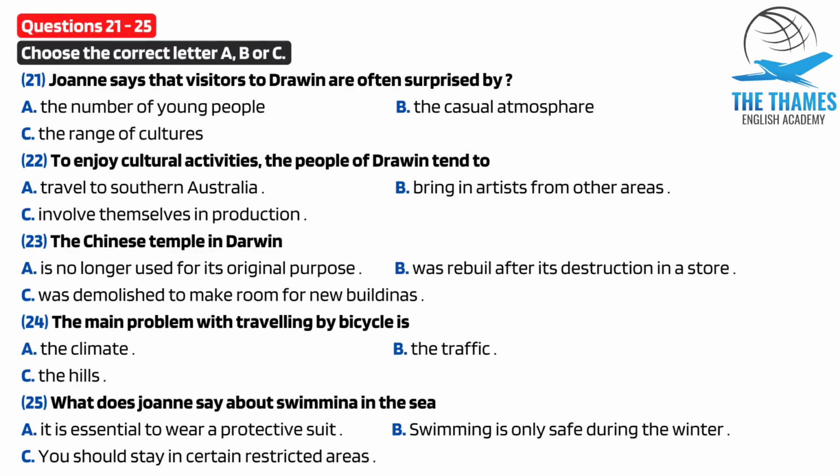And as well as that, we've got the same laid-back atmosphere you get all over Australia. Probably more so, if anything, because of the climate. But what a lot of the tourists don't realize until they get there is that the city's also got a very young population. The average age is just 29, and this makes the whole place very buzzy.